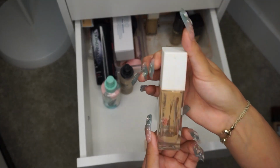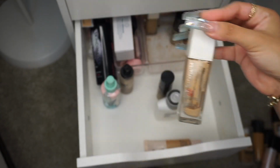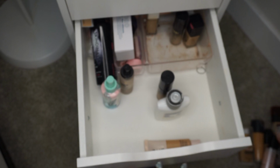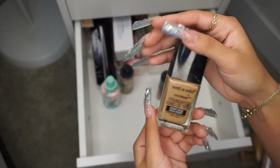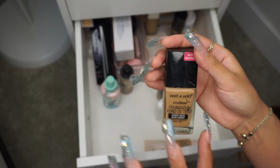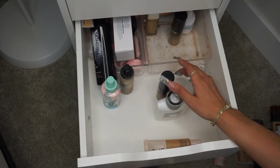Oh, this is one of my almost empties, Maybelline Superstay. Look, like I use this thing up. I really like this one, but this is almost empty, so I'm gonna get rid of it. This is another Photo Focus by Wet n Wild, but this one looks a little bit more older, so I'm gonna get rid of this one. I used to also keep backups a lot.